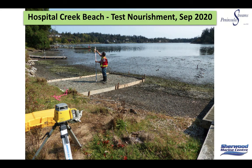Now, this will be a great example of how nourishment can protect against backshore erosion and sea level rise.